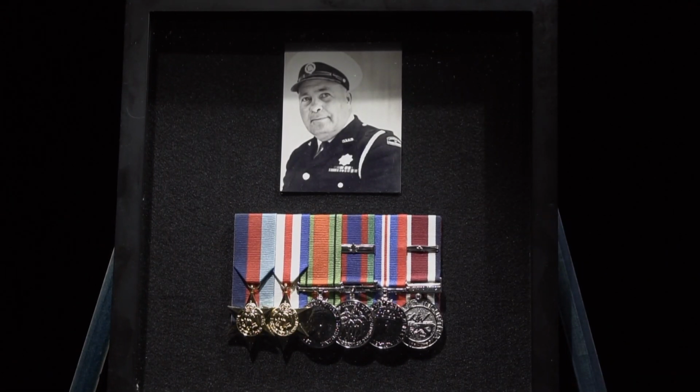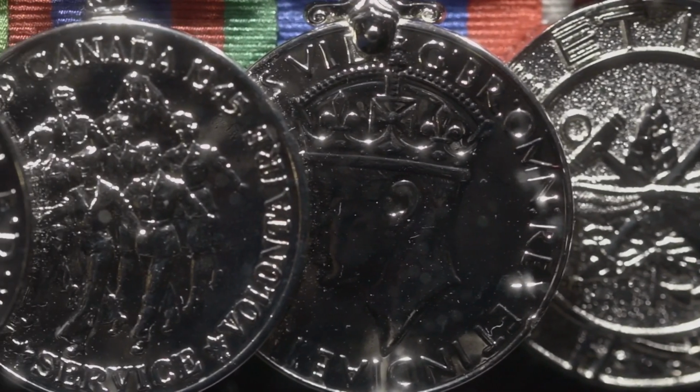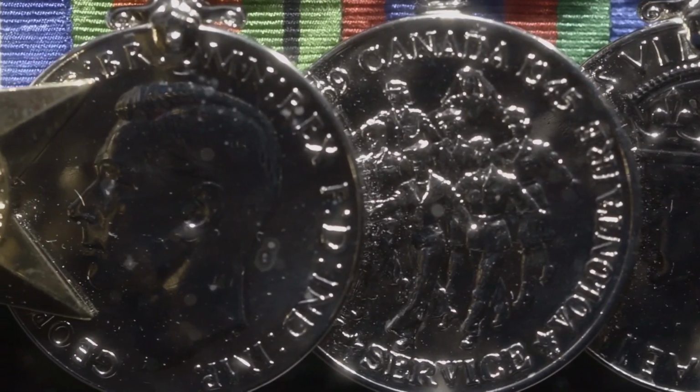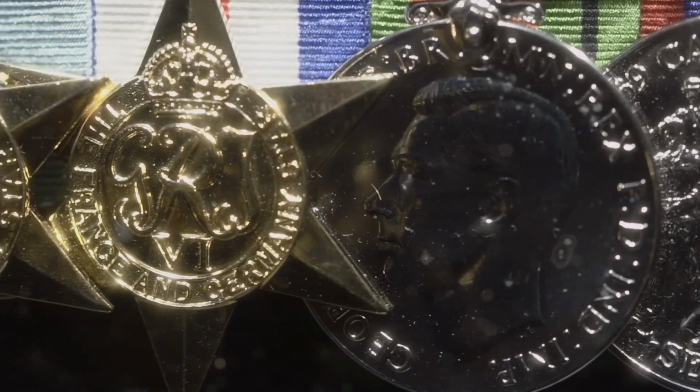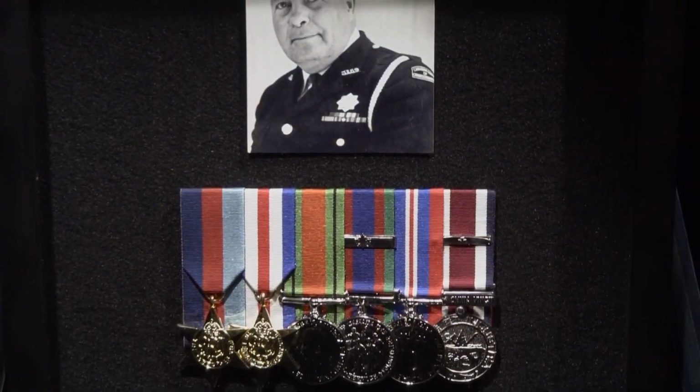His name was Raymond Monroe, and from Pictou County, Nova Scotia. Well, these are his medals. He retired as a commissionaire, so I got these medals after he passed. Let's talk about your grandfather's medals and what he was awarded.